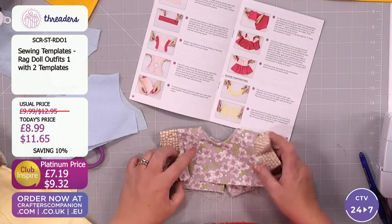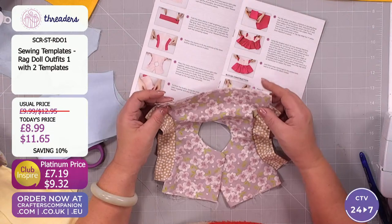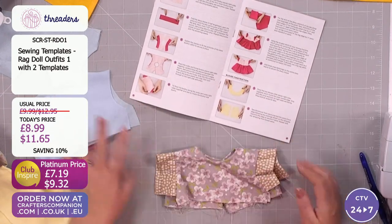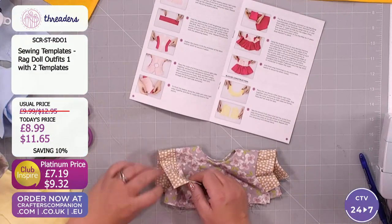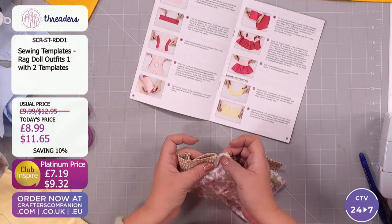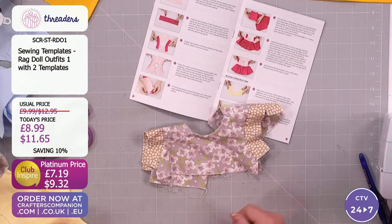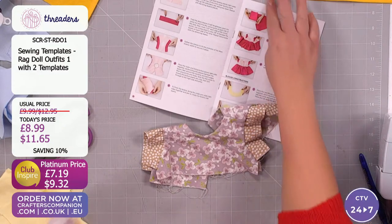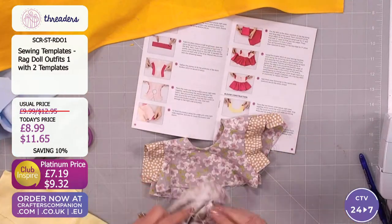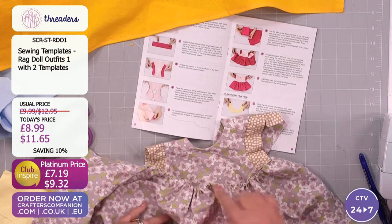Now, the great thing about this is it hides all your workings, so you've not got any mess in here at all. So when you get to this point here, what I'm going to do is stitch along here, and that's just the edges underneath the armholes. So just a couple of little stitches there. And then, like I said, with that strip of fabric that I've created for the skirt, and I wanted to gather that all together, I've already done that with this fabric here. So you can see how I've pulled that gather.